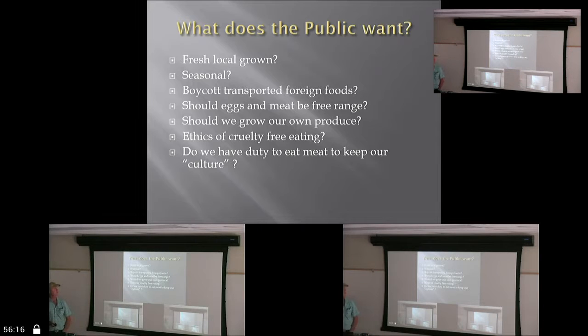Ethics of cruelty-free eating. Okay, cool. I think we've got the highest standards at our abattoirs and our slaughterhouses. I don't think we have an issue here, but again, I respect people that think like this because it's better than the person who's just sitting on the couch and not even thinking about these issues. They're a lot better. But it helps for them to see the other side, and we should try to see things from their side too. Do we have a duty to eat meat to keep our culture? A lot of people think this. Beef, that's what we are. We're Americans. We're cowboys, cowgirls. We should eat beef. Well, all right. That's not a bad concept. I like beef.